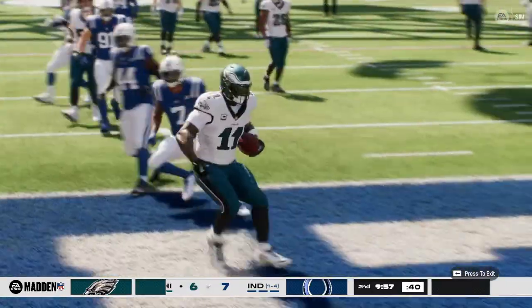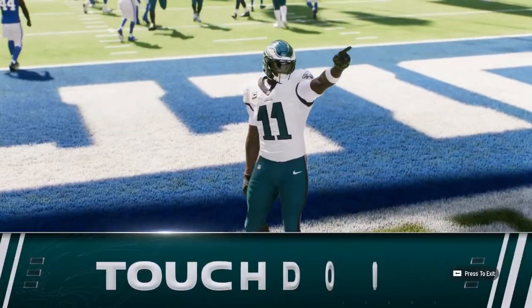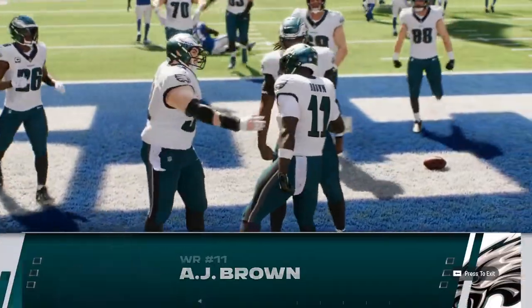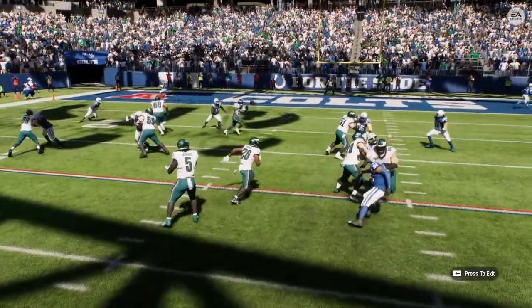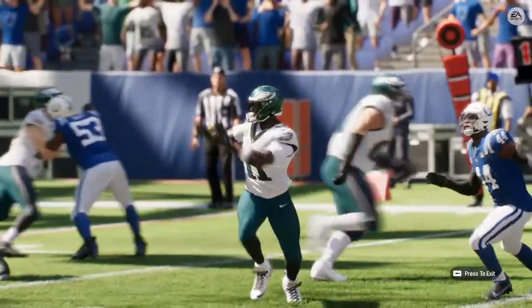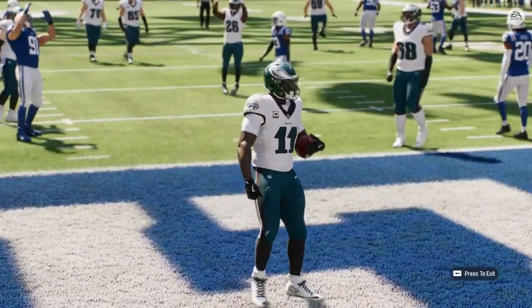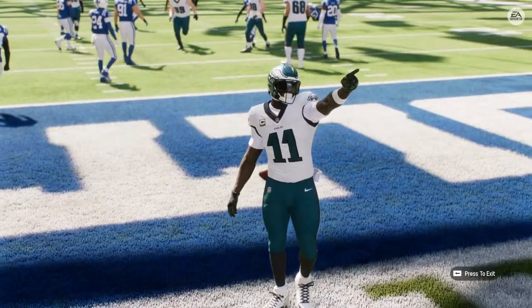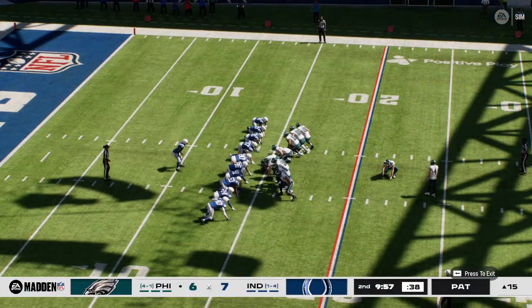Fires the quick slant. A.J. Brown's got it. And he is into the end zone. Touchdown, Philadelphia. A.J. Brown, his 3rd touchdown now on the year. And the Eagles are an extra point away now from tying this ball game. Had the option to hand that one off or run it himself, but instead, a really easy, quick pass. I like the way they made a decisive decision and got it right to the receiver. One move later, he's in the end zone.